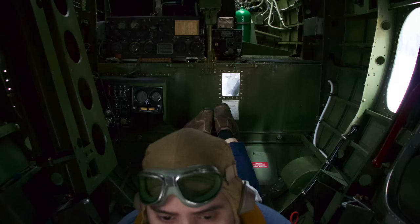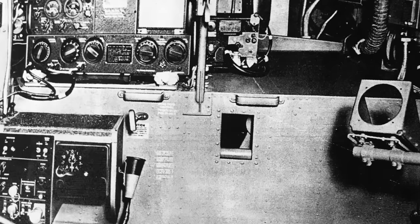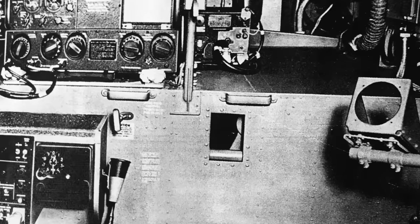Just a note, if the radar scope was installed, it would be at that empty space to the right of the bulkhead, shown here in the flight manual.